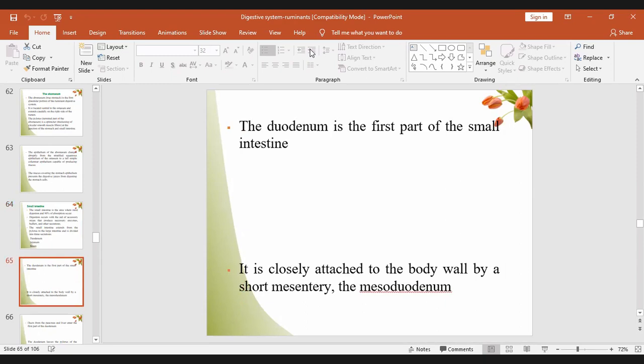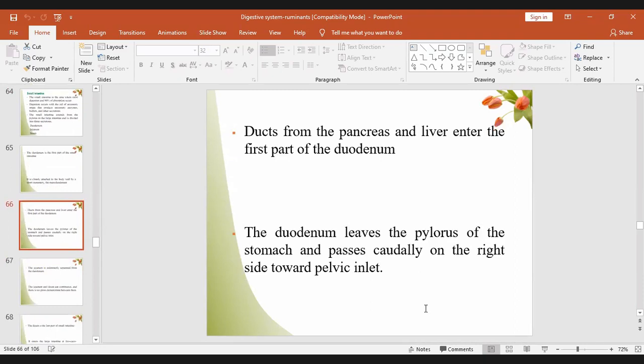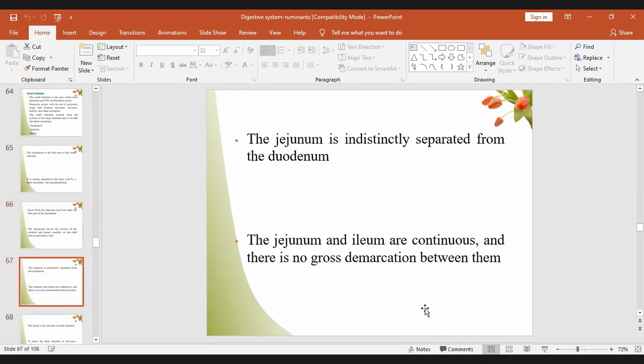The duodenum is the first part of the small intestine. It's closely attached to the body wall by a short mesentery. Mesentery is connective tissue which attaches to the body wall. The duodenum is attached to the body wall by the mesoduodenum, a thin connective tissue. Secretions from the pancreas and the liver enter the first part of the duodenum. The duodenum leaves the pylorus and passes caudally to the right side towards the pelvic bone.